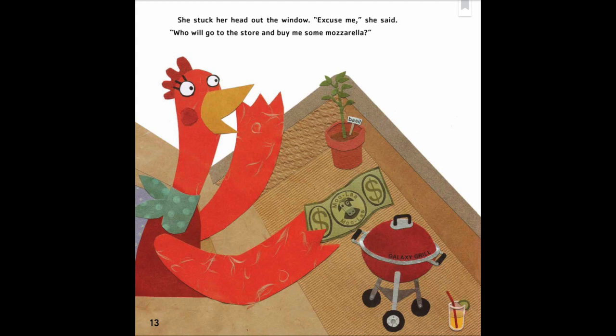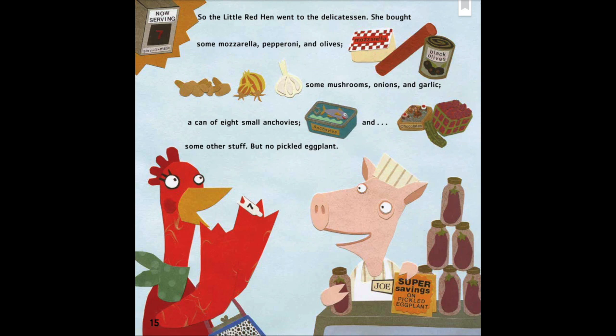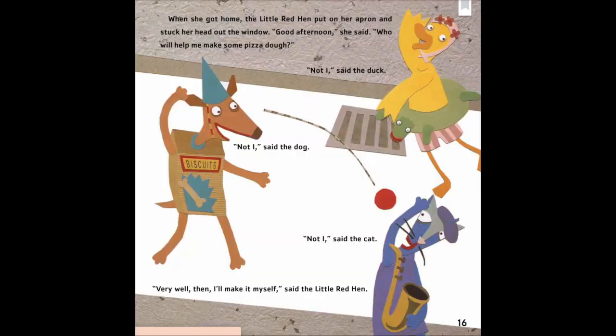She stuck her head out the window. "Excuse me," she said. "Will somebody go to the store and buy me more mozzarella?" "Not I," said the duck. "Not I," said the dog. "Not I," said the cat. "Very well, then, I'll fetch some myself," said the Little Red Hen. So she went to the delicatessen. She bought mozzarella, pepperoni, and olives, some mushrooms, onions, and garlic, a can of 8 small anchovies, and, well, some other stuff, but no pickled eggplant.